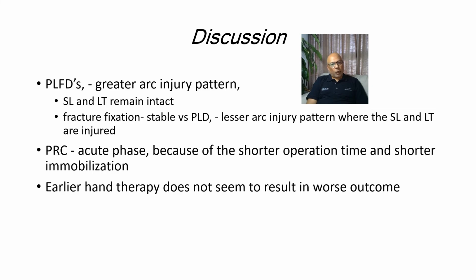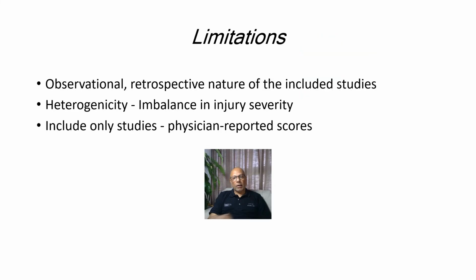So proximal row carpectomy in the acute phase can be a consideration because of the shorter operating time and shorter immobilization required. For chronic cases, one may want to consider arthrodesis where there is a significant amount of cartilage damage. Early hand therapy does not seem to result in worse outcomes compared with those who do not have such treatment.